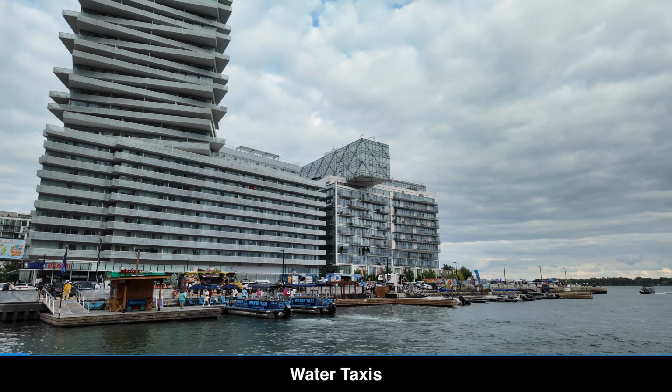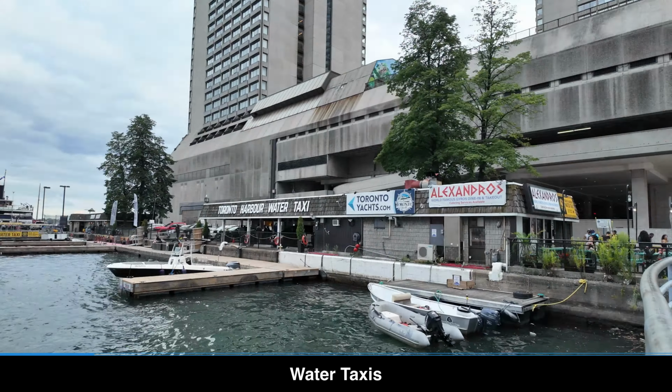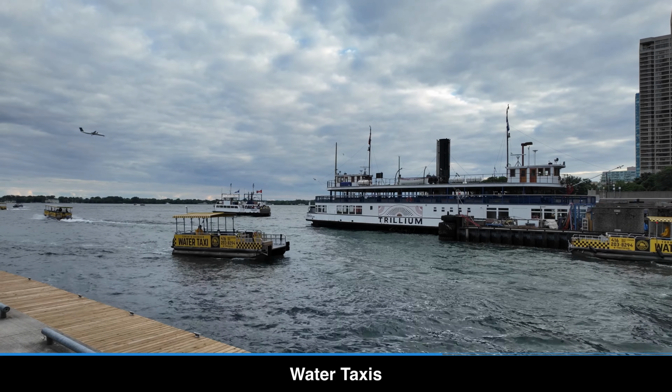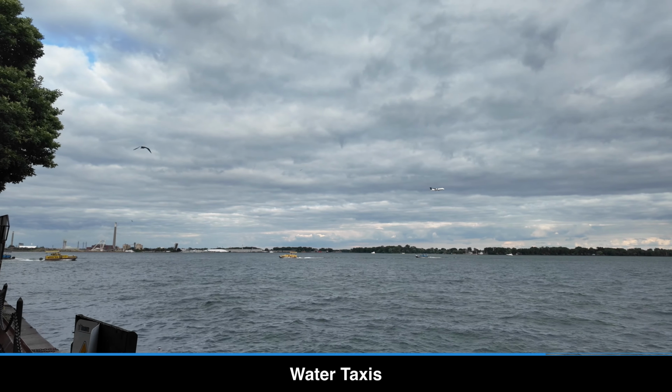From Yonge and Queens Quay and Harbourfront Centre, water taxis provide another option for getting to the islands. The smaller, faster boats with much shorter wait times are a compelling option, albeit a little pricey. By adding more places along the waterfront for small boats to dock, water taxis could serve even more locations like the areas near George Brown College, the Distillery District, and Billy Bishop Airport.